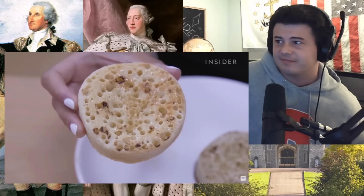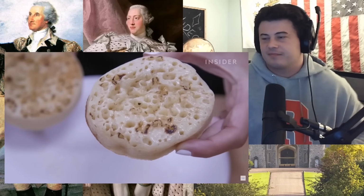Yeah, it's just a nice discovery for me. I wish I had known about crumpets before. Where were my British friends when I needed them? Guys, I had to know about this 7 years ago.